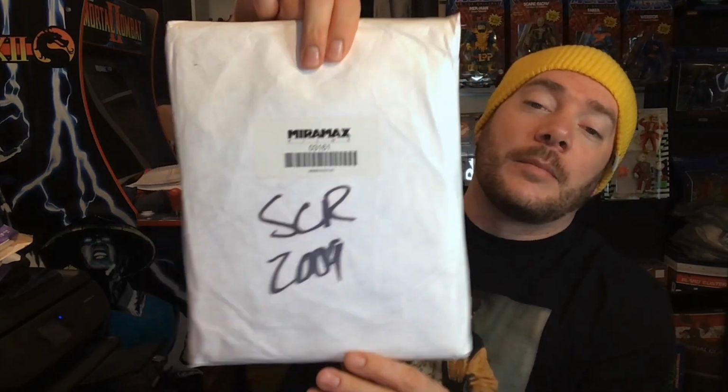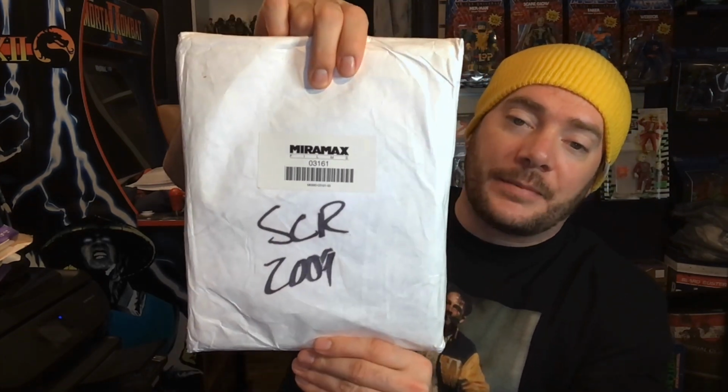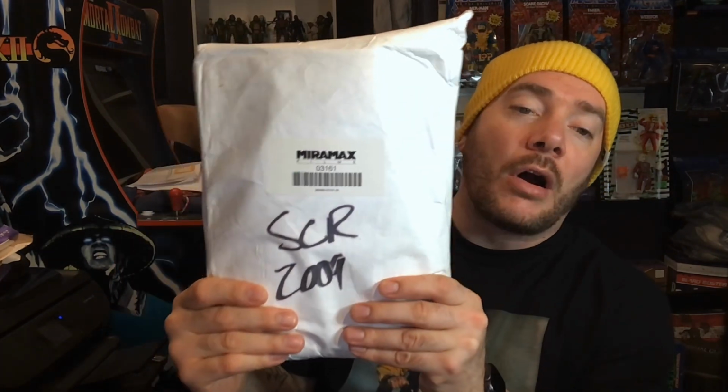And there was one other thing. Here's an original shooting script for Scream 3. Now, this particular script would not be a shooting script. It was likely never on set, but this is from the Miramax archives. So this is an archive copy.